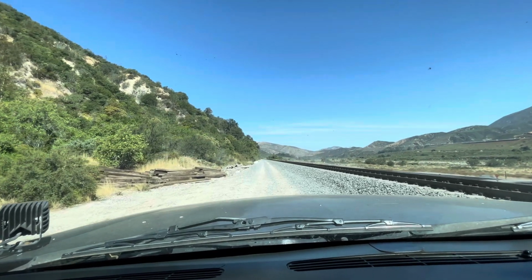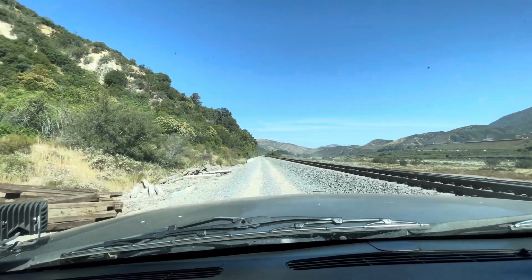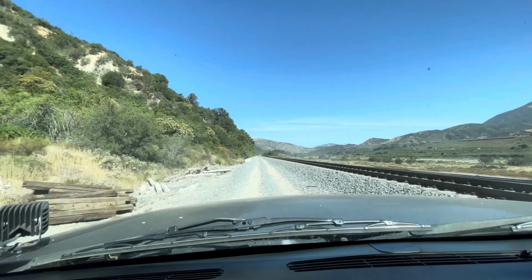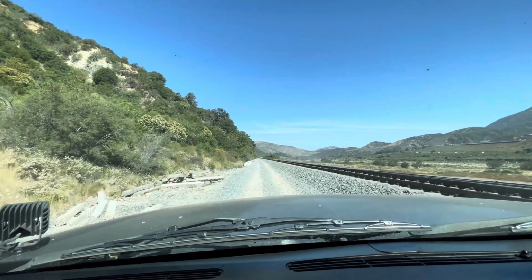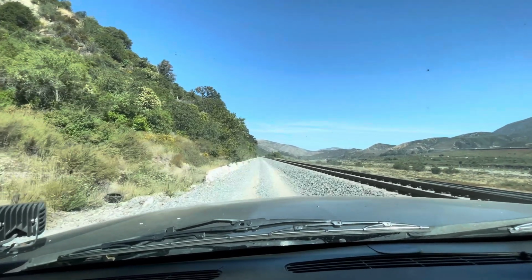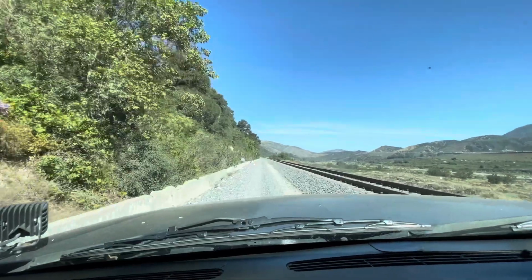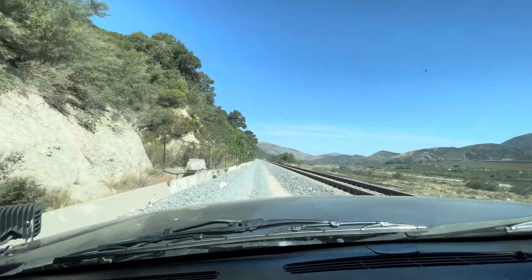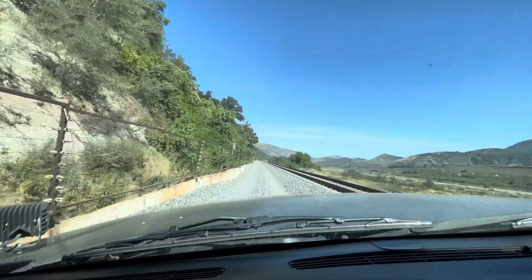What? It's making the noise now. Did I get a rock in my caliper or what? Yeah, I think I did. I had a rock in my calipers or something. So this right here is getting a little bit more narrow. I'm sure George can make it through, but I don't know that he'll want to come back with the U-Haul on top of the trailer through here. We'll see.